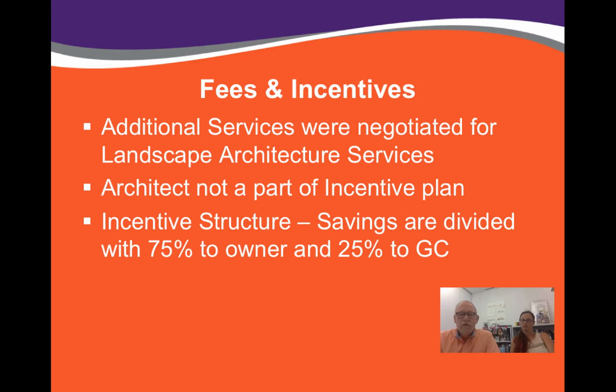Incentives are available to the contractor in a CM at risk contract. It's generally in there as an option. You can choose to do it or not do it, but savings generally that we look at, if we do that, get divided up between the agency or the owner, which is us, 75%, and the contractor, 25%.